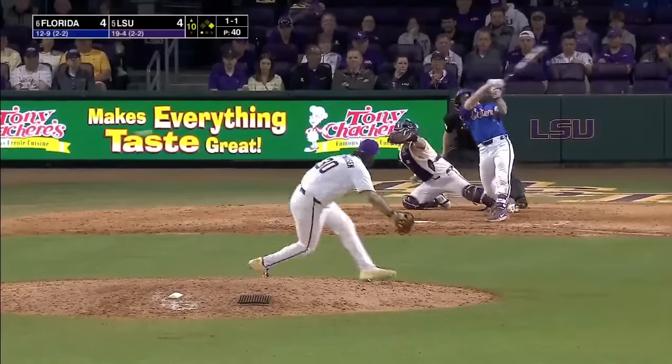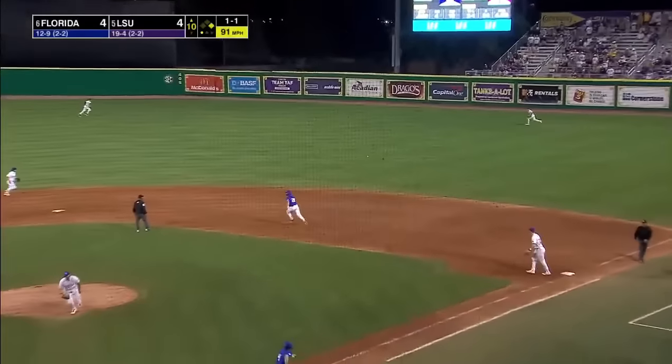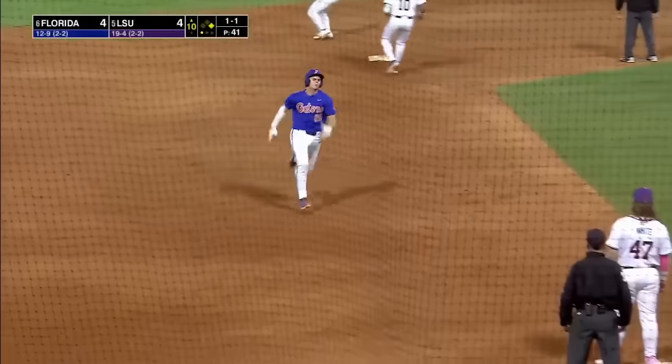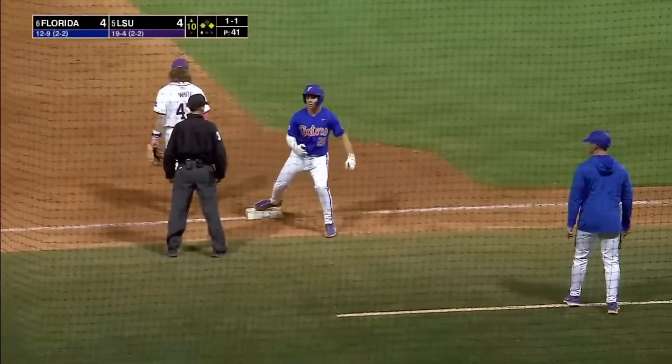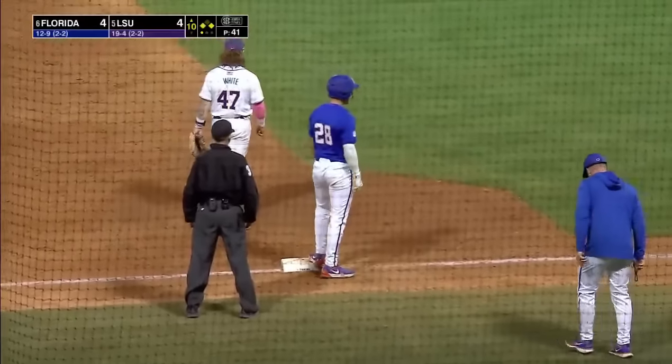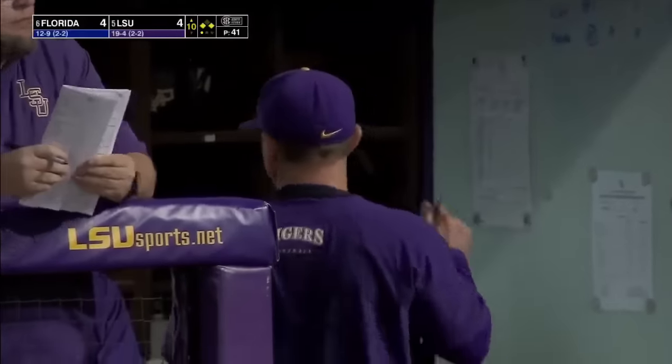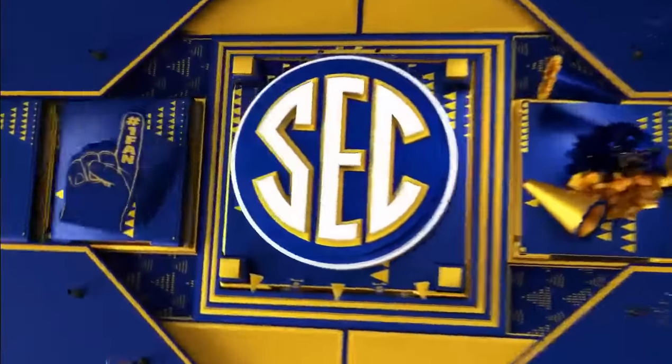The 1-1 hit right through the right side. The runner is on his way to third. Here's the throw, cut off at second base, and now runners on the corners, and here come the Gators. Kirtland easily beat the shift as he shot it through the right side.